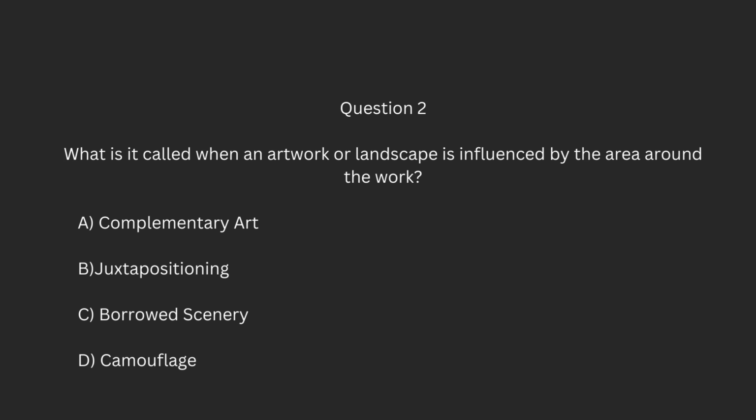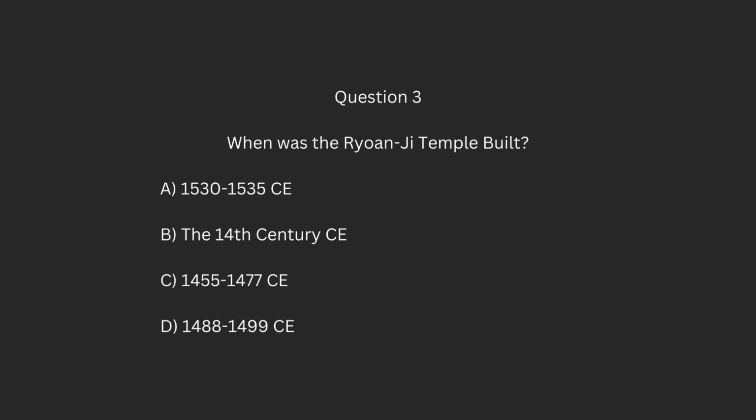Question 2. What is it called when an artwork or landscape is influenced by the area around the work? A. Complementary art. B. Juxtapositioning. C. Borrowed scenery. D. Camouflage. The answer is C. Question 3. When was the Ryoan Ji temple built? A. 1530 to 1535 CE. B. The 14th century. C. 1455 to 1477 CE. D. 1488 to 1499 CE. The answer is D.